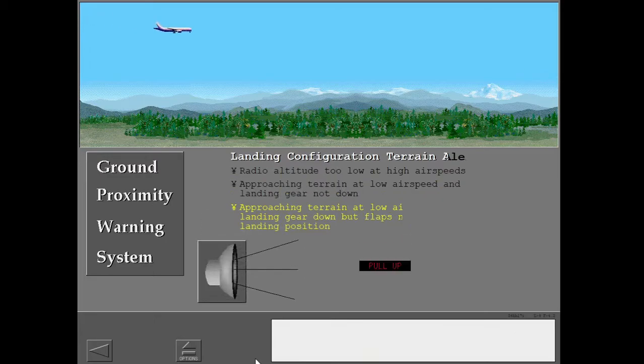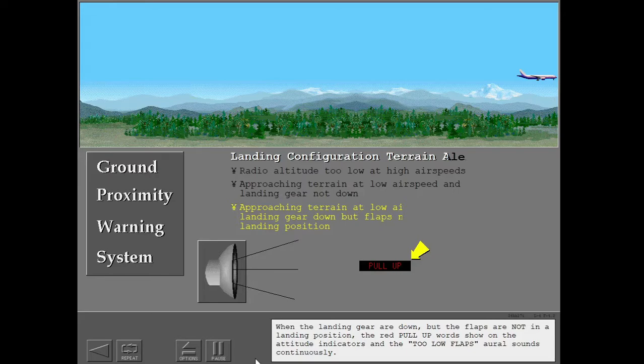Too low flaps, too low flaps. When the landing gear are down, but the flaps are not in a landing position, the red pull-up words show on the attitude indicators and the too low flaps oral sounds continuously.